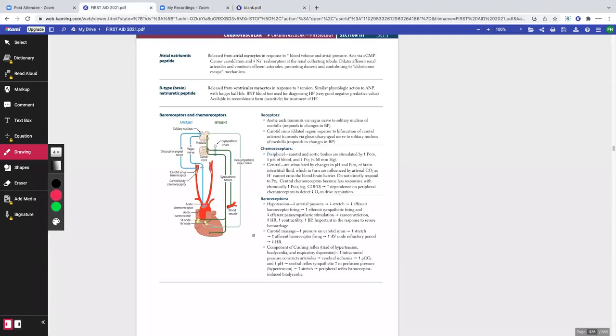Yes. Okay. In hypertension, do we get more stretching of the baroreceptors and the chemoreceptors? Yes. When there is more stretching of the aortic receptors and the carotid sinus receptors, do we have firing of the 9th and 10th cranial nerve? Yes, we do. When they fire, what would happen? Will we have a sympathetic or a parasympathetic? It will be the parasympathetic.